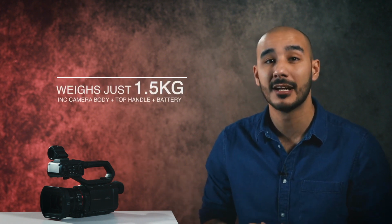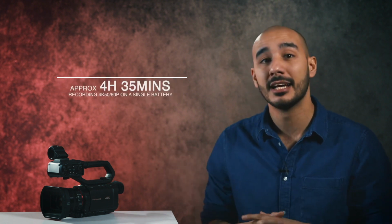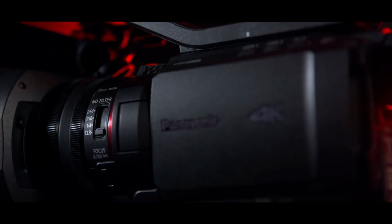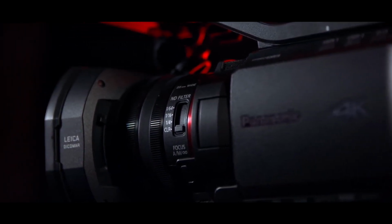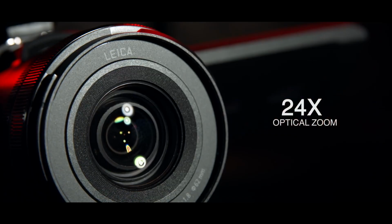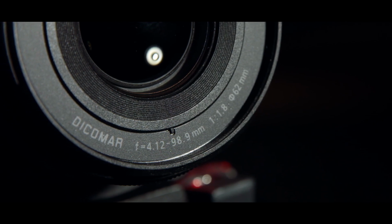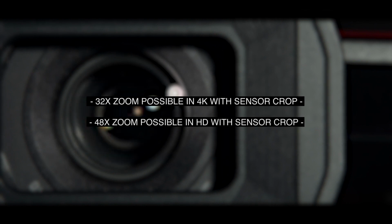Now, the first thing you'll notice about these cameras is just how small they actually are. Panasonic are claiming that these are the world's smallest fixed lens camcorders capable of recording 4K at 60 frames a second. And they also boast one of the longest actual record times. Off that single battery, you can get around 4.5 hours of record time. In front of the 2.5-inch BSI sensor is a Leica 24x optical zoom f1.8 to f4 lens, which at its widest is the equivalent to 25mm. Having a lens that wide with that amount of zoom range is very impressive for a camera of this class.